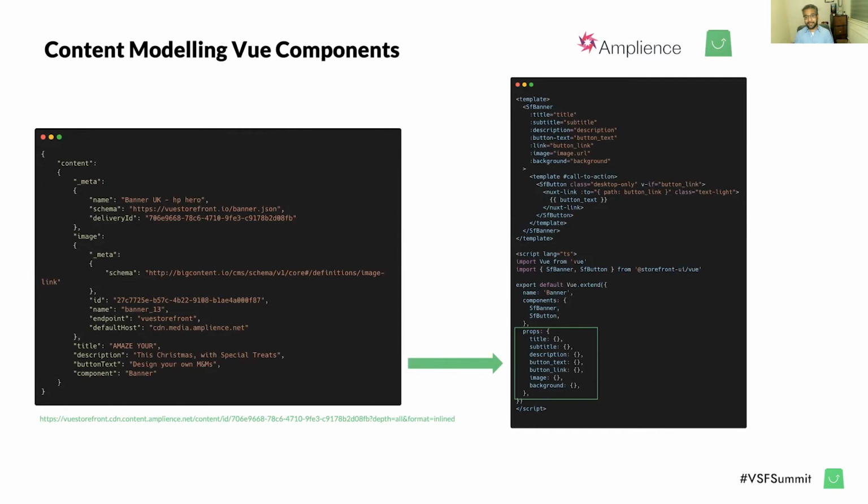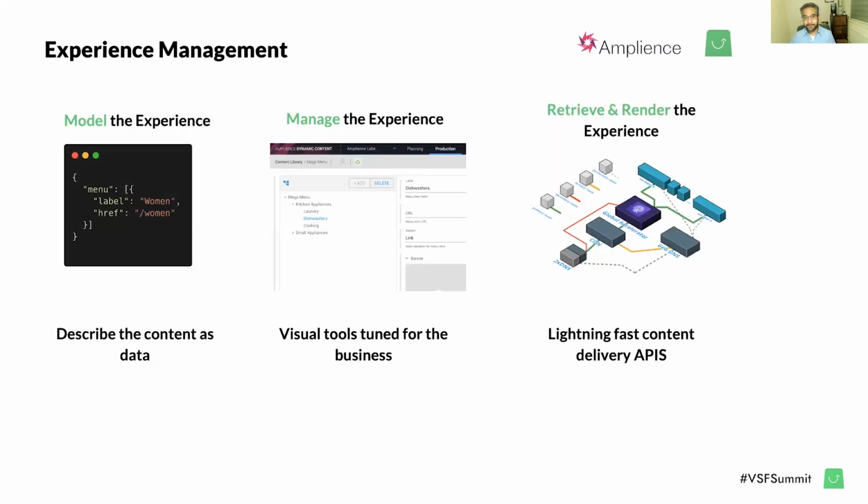That content comes back as JSON. It gives you meta information about where it is, what the IDs are, what schema it's built with, so you can traverse and do some complex logic if you want to. But everything is in that data, and that data just maps to your props, and those props are there to draw the experience. So really simple. The role of Amplience is to model the experience and also manage the experience, because it's UI to be able to edit. We'll go into some of the extensions a bit later, which can make it really fun. And then your applications can all retrieve and render that experience from the data that they've got.